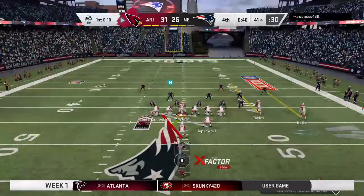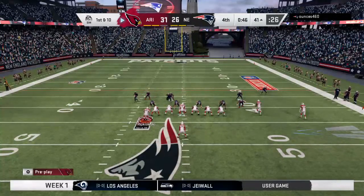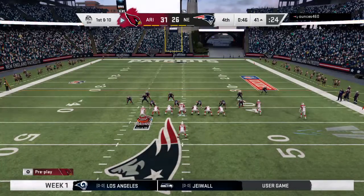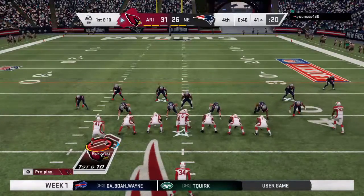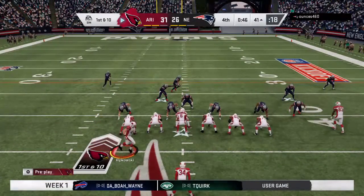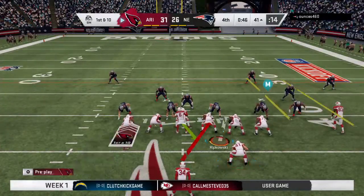Switch up! Switch! Hurry! Kick the edge! Go! Hurry! Check!